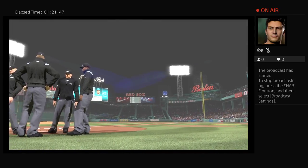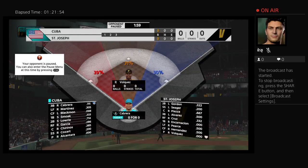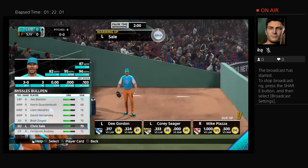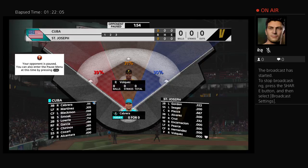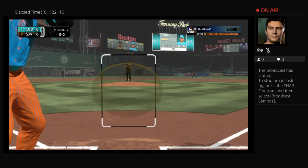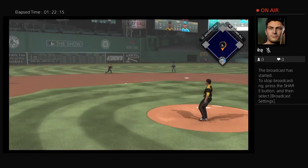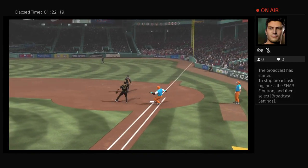We are under the lights as the show gets you ready for another edition of Major. Stepping into the box. Leading out for Cuba, third baseman, Miguel Cabrera. First pitch coming. Here it is. Hit hard to short. Seager has it. Throw on to first in time. One away.